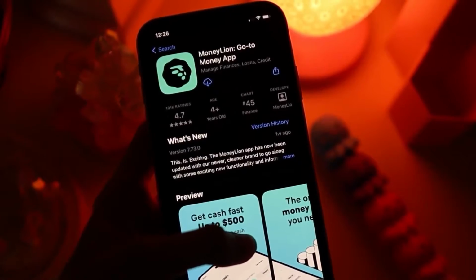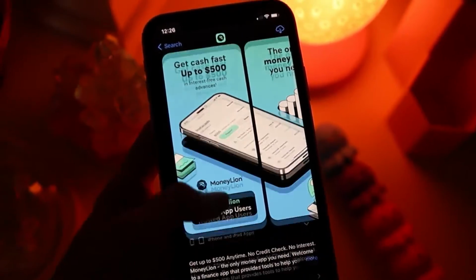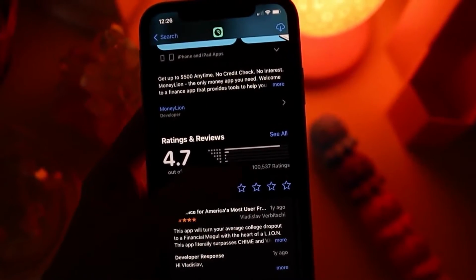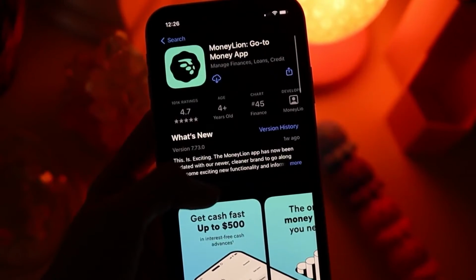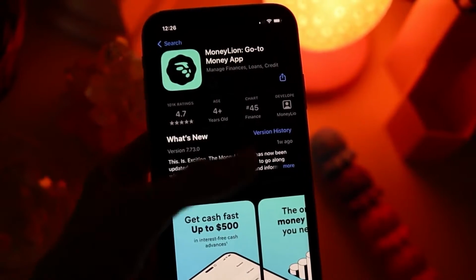MoneyLion is definitely one of the most popular cash advance apps, which makes it easy and more affordable to rapidly borrow a little extra cash. The company was founded in 2013 and boasts over 6 million users. MoneyLion does a lot more than just cash advances as well. It has products and features for banking, investing, building credit, budgeting, and more.